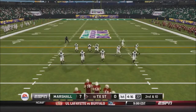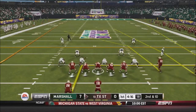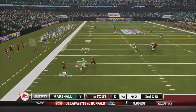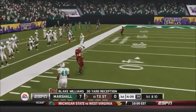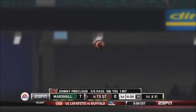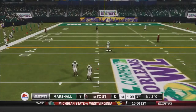From their own 23-yard line, it's second down. He's on the run. Going long. Down the sideline. And he stays in bounds, and he hauls in a big one. What a play. What a play is right. Here they throw the ball to the tight end, and the big guy shows that he's valuable not only as a blocker, but as a receiver as well. Nice catch.